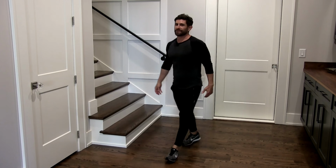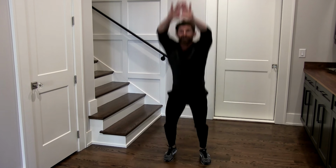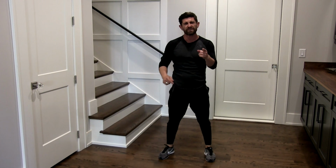Next up, let's do some burpees. Burpee. Everybody loves doing burpees. Actually, everybody hates doing burpees, but they're incredibly effective. The way that it works, you're standing here, boom, you're going down, feet back, push up, and jump. That's one. You're going 15.